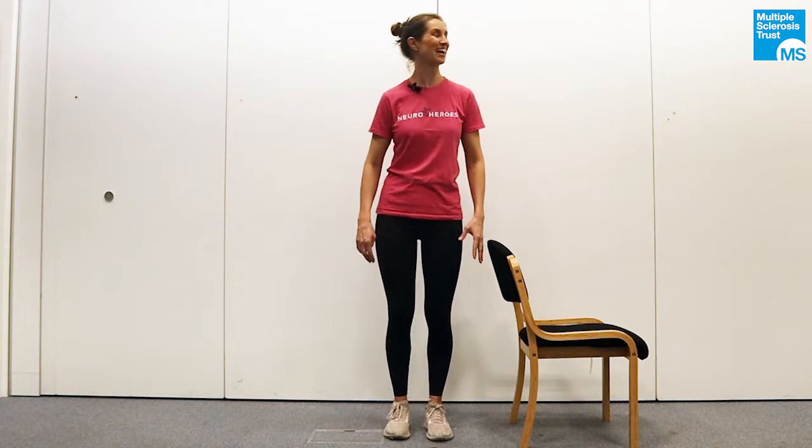Well done. If you've kept your balance in the same spot, fantastic. If you feel yourself veering off to one side, next time you try this, try and remember that and compensate for that direction that you were going to. The reason it's really important to practice moving your head is so that you don't always fix your eyes in the same spot. It's tempting to do that to keep your balance, but in real life, we do need to move our head and our eyes from side to side. Think about crossing the road as a really good example.